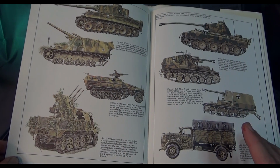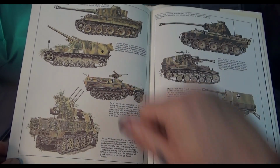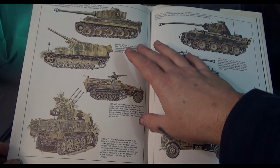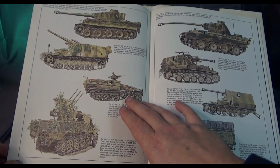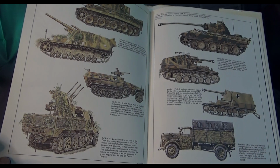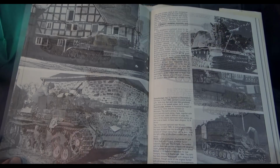So some of this we've already seen in Panzer colours, of course. We get the 2- and 3-tone camouflage schemes. Dark yellow with the green and the red-brown on top in various patterns. And air superiority was an issue. A lot of camouflage, especially in Normandy, and particularly on something like this, the Flak Vierling, an actual anti-aircraft vehicle.